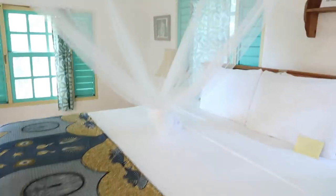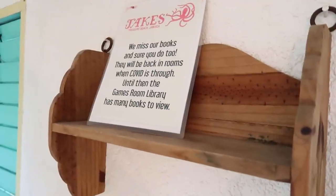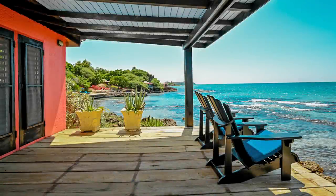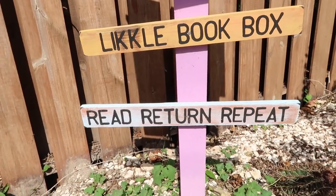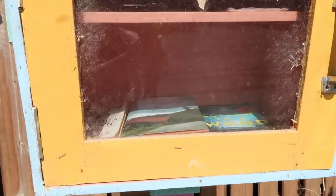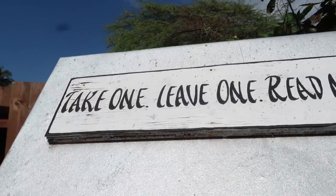Before the pandemic of COVID-19, Jake's Hotel had books in every room for their guests, and the ambience surely makes this place a perfect spot for those who love reading. Even today, we have found this amazing book exchange box just outside of the entrance of Jake's, available for all the community to use. None of this should be surprising if you know that Jake's is the home for the Calabash International Literary Festival.